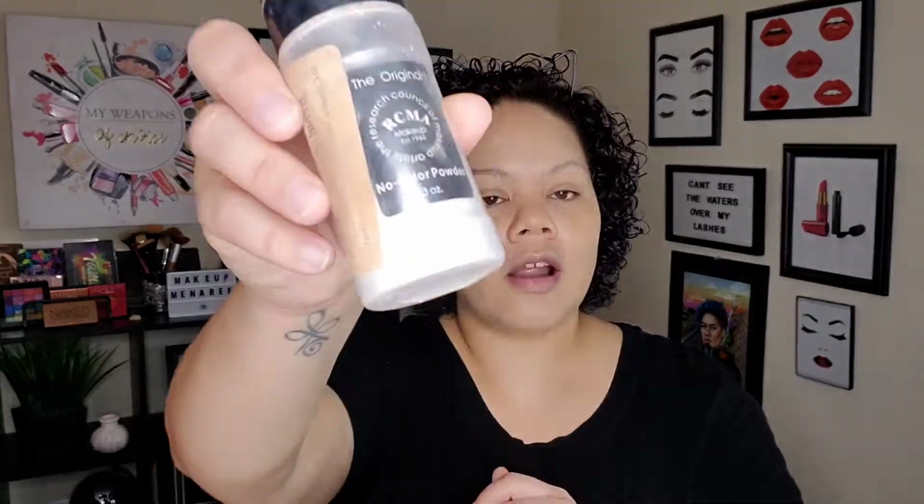I went ahead and put that in the normal place, just on my forehead and then on my chin. So now I'm gonna go in with my RCMA setting powder. You guys know I love this powder. I use it for everything. And I've been doing something a little different that I think has really been helping with my foundation and makeup staying in place all day. And that is, I'm just putting it on my little board.